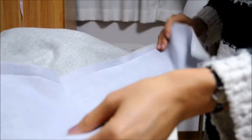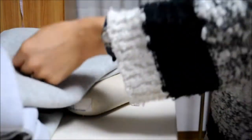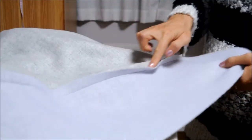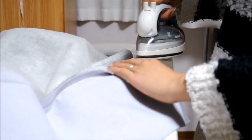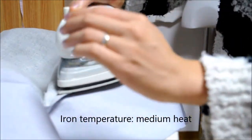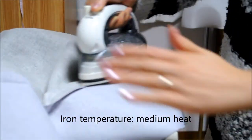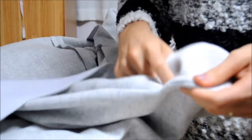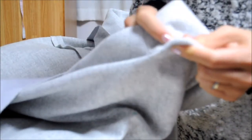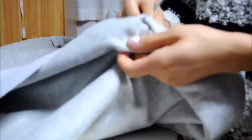Before turning the right side of the fabric outside, I press all the seams using this tailor's ham. I set my iron on medium heat. Just press the seam allowances open. After pressing the seams flat open, I turn the right side out, and using this pointy tool for the lapel, try to get the corners out all the way.